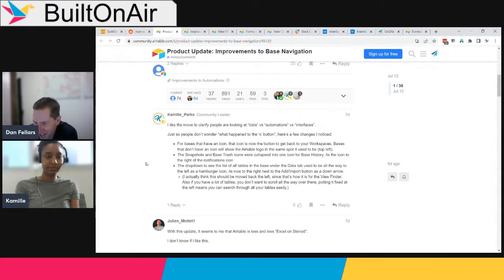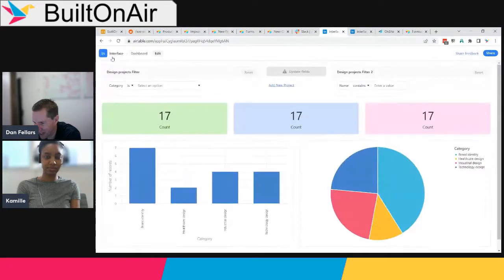Yeah. So it didn't change a whole lot of functionality, although I will say definitely in the automations, that's where I go.